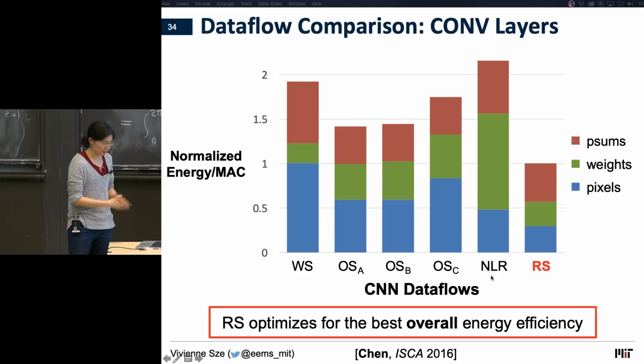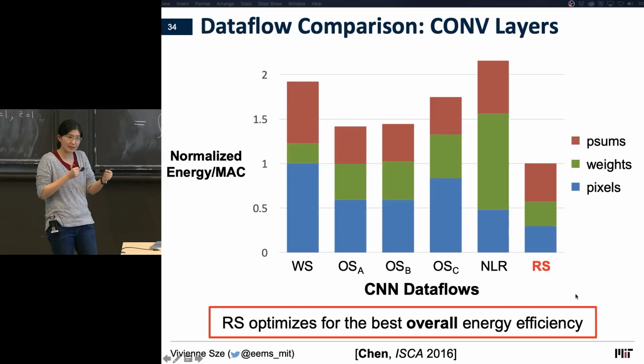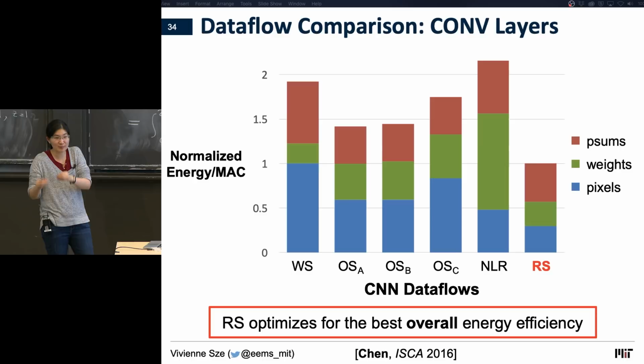But you can see that row stationary, for example, really aims to balance the data movement of all the different data types. Right? So the big takeaway here is that when you're trying to optimize a given piece of hardware, you don't want to just optimize for one particular type of data. You want to optimize overall for all the movement in the hardware itself.